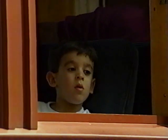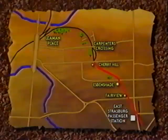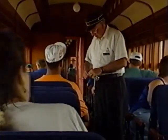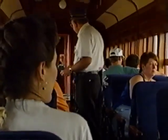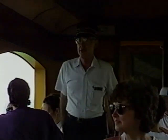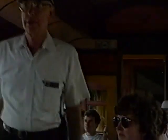Attention all children on board the train. Do you believe in ghosts? Well, I think you will very shortly. Many, many years ago, in the second valley off to our right beyond those hills, there ran a little narrow gauge railroad, the Lancaster, Oxford, and Southern. Now, it's been gone for over 75 years, but sometimes when we blow our whistle here at Carpenter's Crossing, the ghost of the old L-O-N-S answers back. Listen carefully.